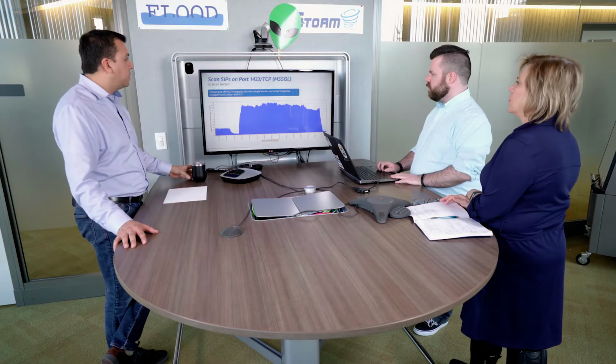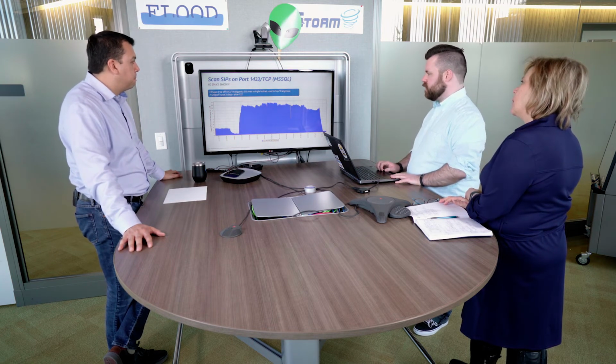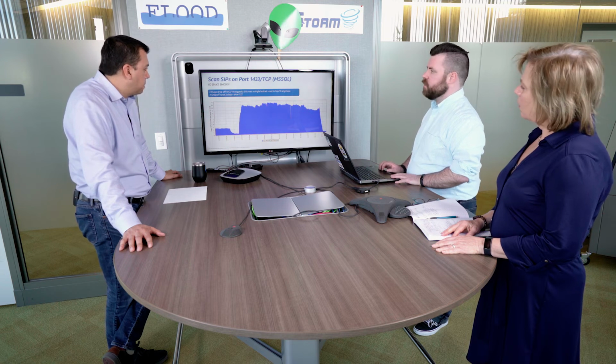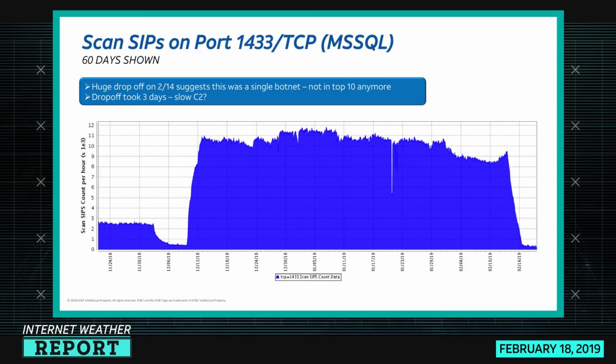So we're taking a look at a port that used to be in the top 10 and has since fallen off, port 1433 TCP, which was MSSQL. And back in the beginning of December of last year, we saw a significant increase in the number of sources scanning. And in the last couple of days, it's fallen off to about where it was right before it started scanning. So it looks like there was a single botnet behind all of this. The way that it falls off so rapidly, I have a hard time believing it was anything else but a single coordinated group of scanners. The drop-off took about 3 days to complete, though, which is interesting.